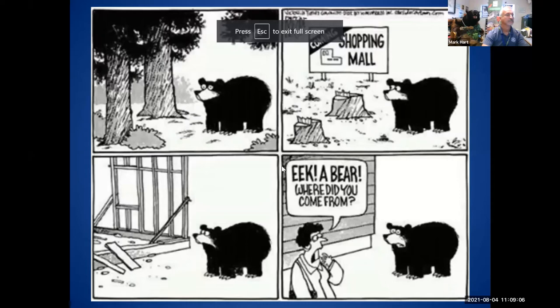I like to say it's not a bear problem, it's a people problem. And I think consistently where we have issues with bears, it's because of something we human beings are doing. I always like this cartoon a lot because it told in very simple four-frame fashion what the problem is. Bear in its habitat, we come in and we want to know where that bear came from. Well, the bear was here first.